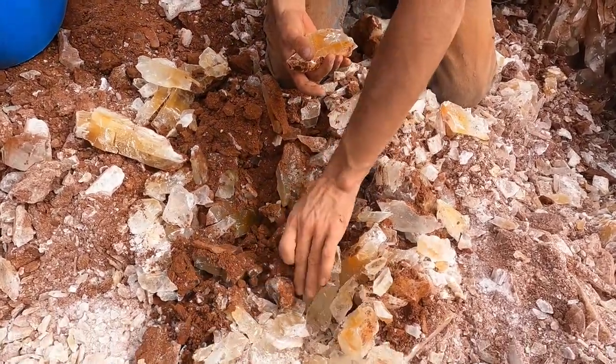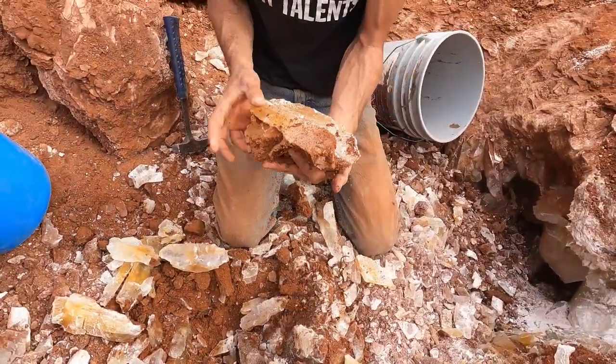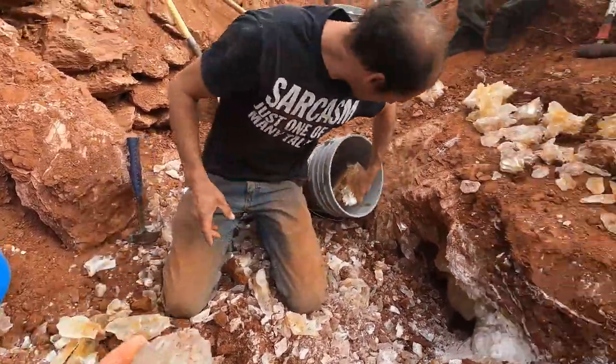Good shot. That one looks like a pretty good crystal. Okay, that's still nice and tight. Yeah, that's pretty good. Where your palm is. That's the one. That's a big hand.